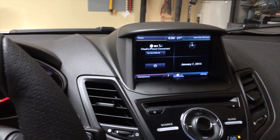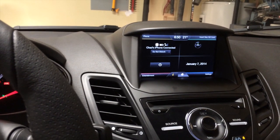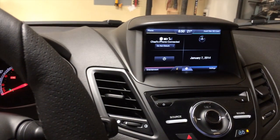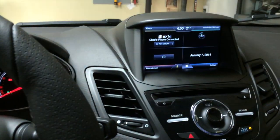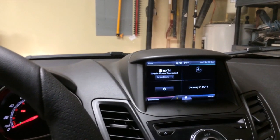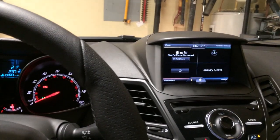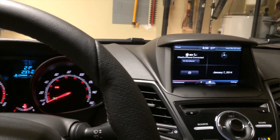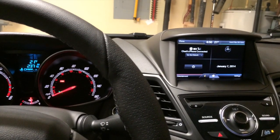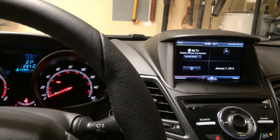It's far superior to the standard Sync. I do not like the standard Sync. The voice control is abysmal. Whatever the difference is in this system, it works much, much better. And I'm on the latest version, latest software. I work in IT, so I'm very techno geeky, so I make sure that I keep everything up to date. And the My Ford Touch system is far, far superior.